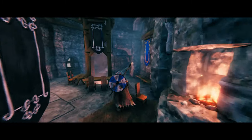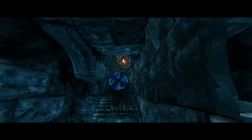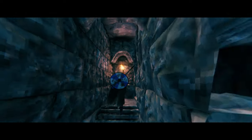So let's go upstairs. Making these stairs was really hard. I really had to watch out that I didn't destroy every piece of rock. But it worked out.